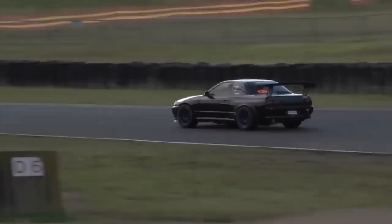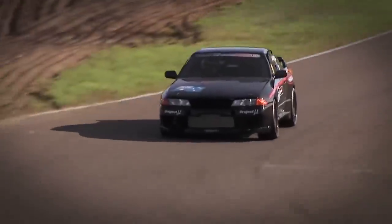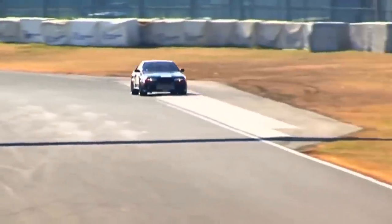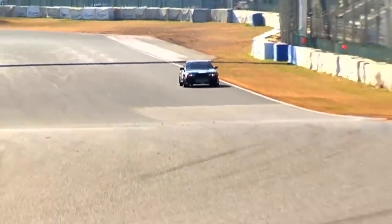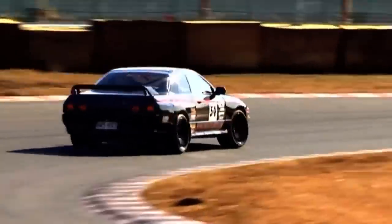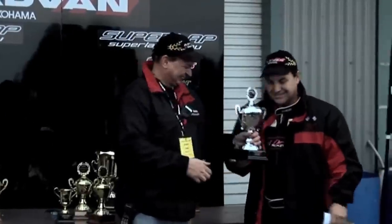Superlap and then World Time Attack Challenge has showcased Australia's fastest time attack cars, and the R32 GT-R has turned up every year. In fact, you could say that time attack in Australia started with one particular time attack car, the high-octane racing R32, which headed to Japan to compete in late 2007, and the first Superlap event was held in 2008, where the car came second outright, before it was sold and then driven by the new owner in 2009.